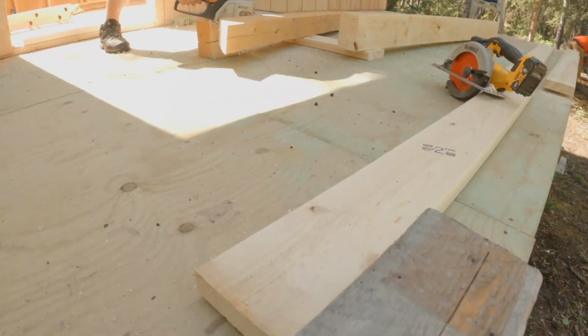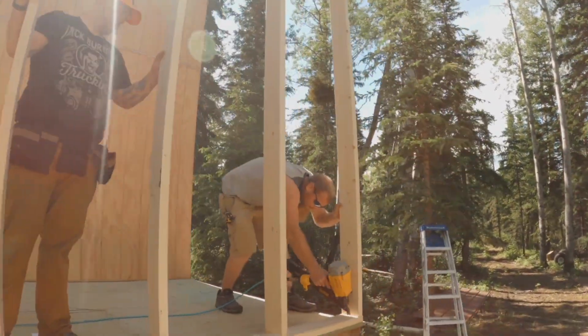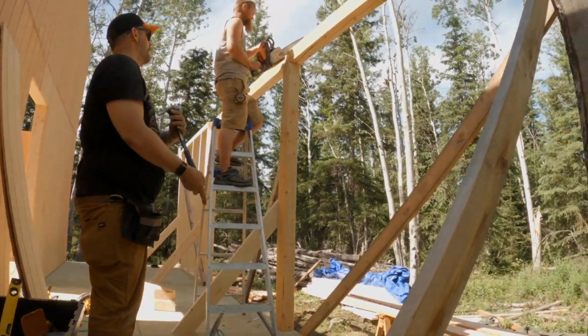This is our second day. Sunday, Father's Day, we came out and built all the timber and everything for the front porch, put the roof on.